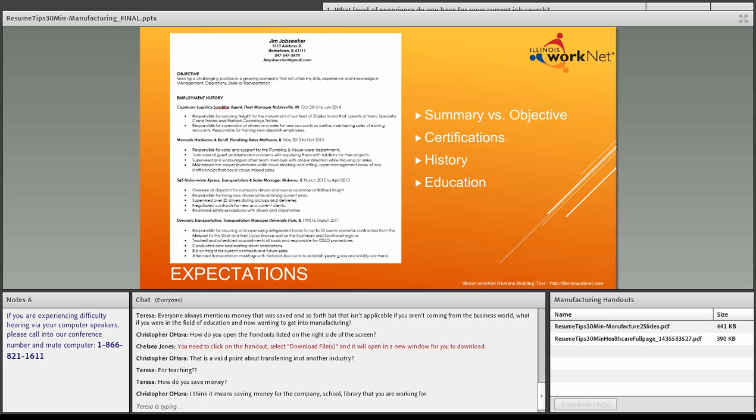So let's talk just a little bit about what's the difference between a chronological resume and a functional resume, and to whom is which better suited? Well, chronological is going to be the most effective, by time or by date. I think that would be the best way to do it because you want to show your most recent experience.